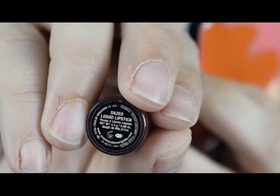And for lipstick, also obviously ABH. And this is in the shade Dazed.